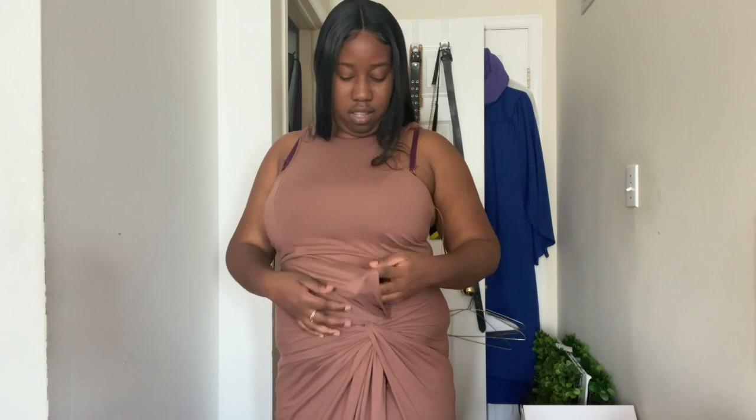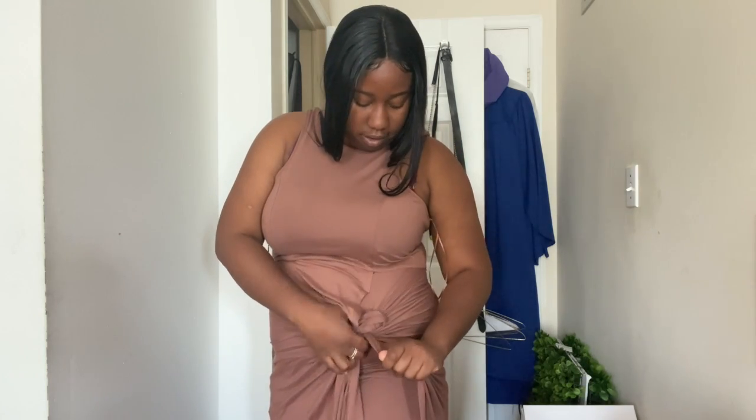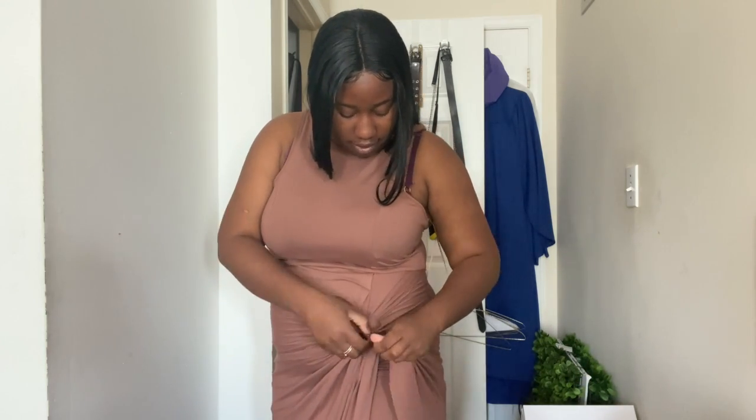What I don't like about this dress, let me go closer, is this cut right here. I hate dresses that have that, ugh. And I don't know what is going on right here. Am I supposed to pull it down? Is it supposed to go in? I don't know.